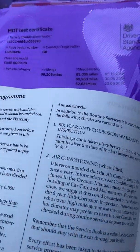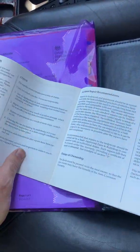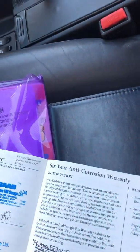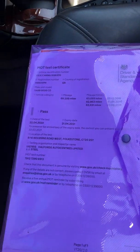It's fully stamped, Mr. Whittaker, Turner's Hill and Crawley. All the way through. And then this history continues from 2007 with invoices all in here, all by Turner's, right up to 2018 virtually. This is the MOT, which passed today with no advisories at Halfords, still open for MOTs.